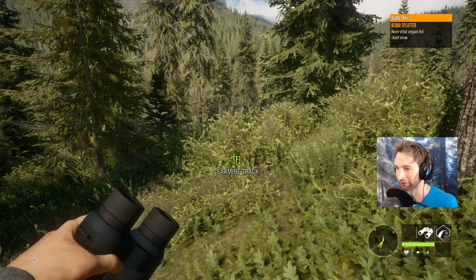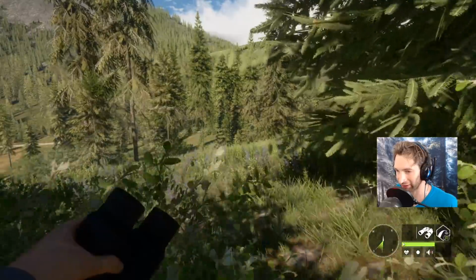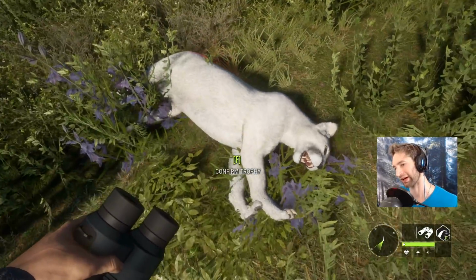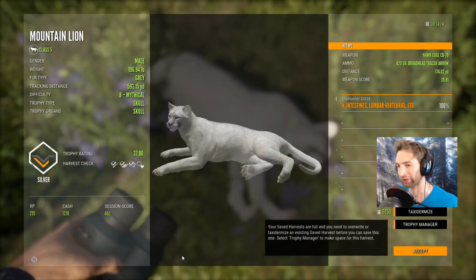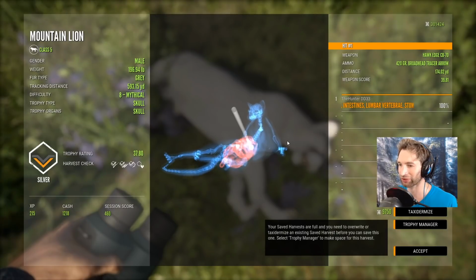Ooh. I don't know how, but we missed a lung. We hit intestine. Man, it looks like an albino, but it's not. It's going to be gray. But let's pick it up.